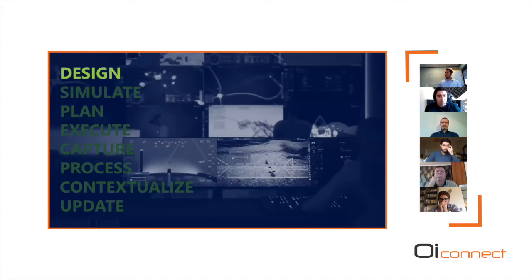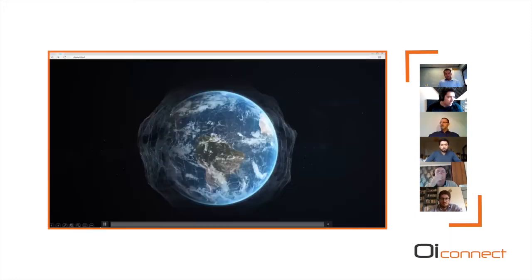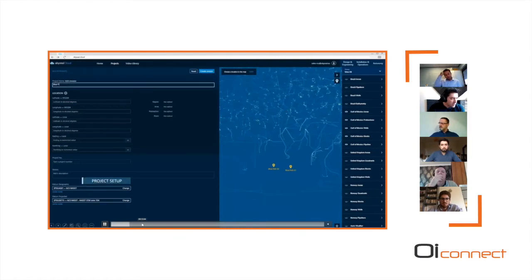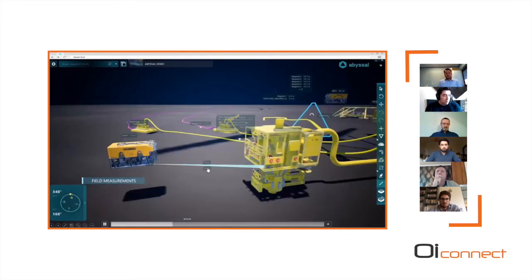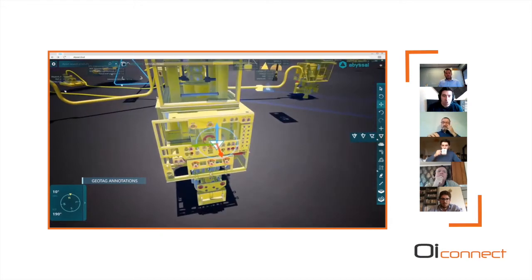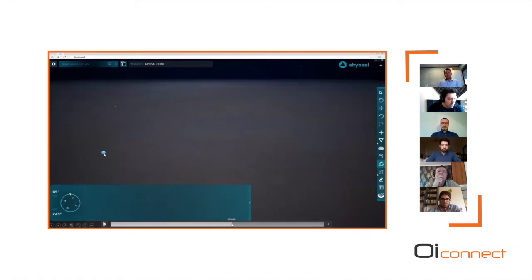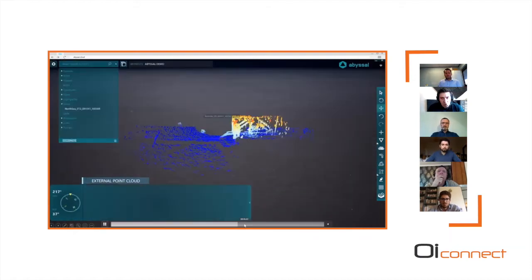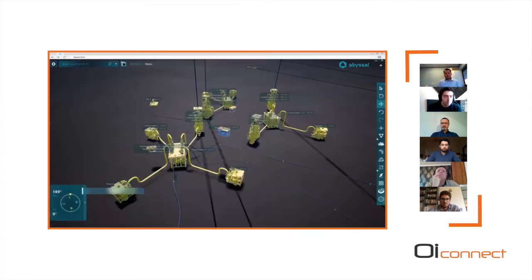Essentially, in the design stage, this is where our clients and users log in and have the capability of creating that digital field. I'll give you a few examples of project setup, creating the field in 3D. So basically, we take information from multiple sources like 3D data, survey information, engineering analysis, and we create that digital version from those sources of data, including point clouds and laser scans. Also, this is used for virtual system integration testing.